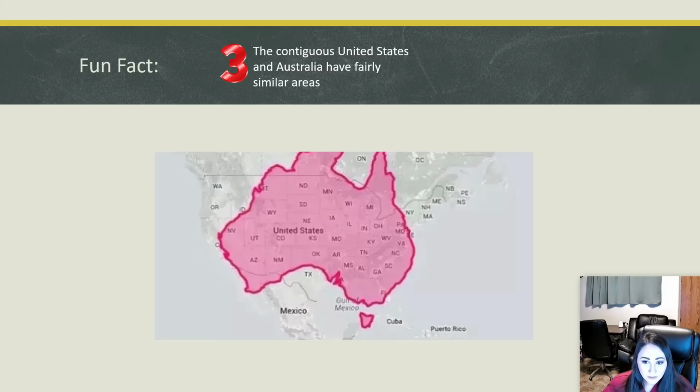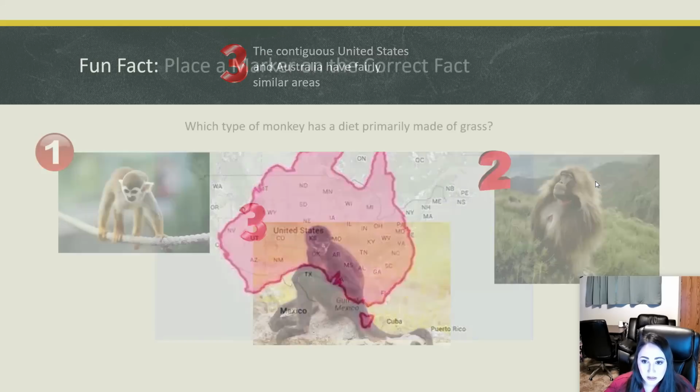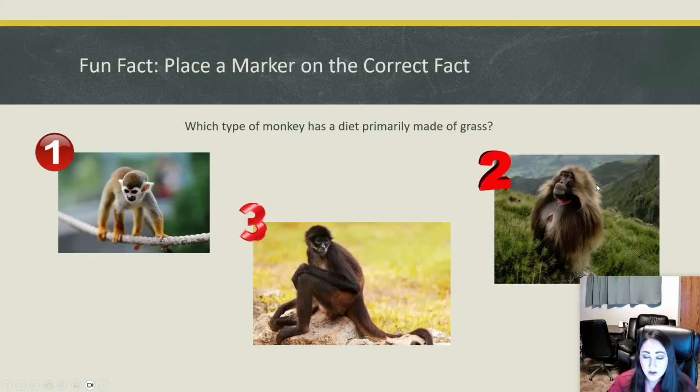Okay, next fun fact, we have a fact about monkeys. Which type of monkey has a diet primarily made of grass? Is it number 1, number 2, or number 3? Which type of monkey has a diet primarily made of grass?